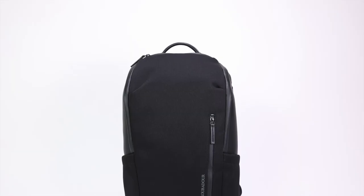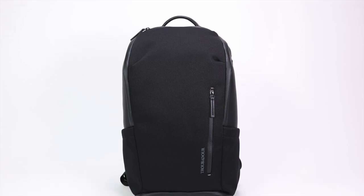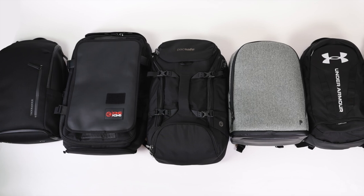The Troubadour Pioneer is a great backpack, and we recommend it to anybody who wants something a little bit more refined. And that's it for our recommendations.